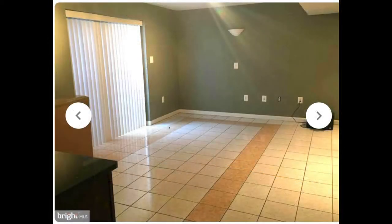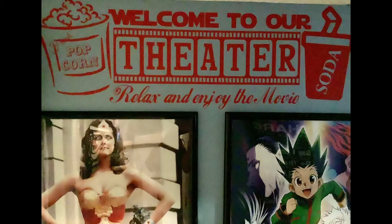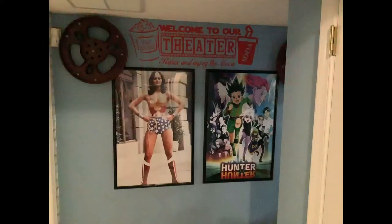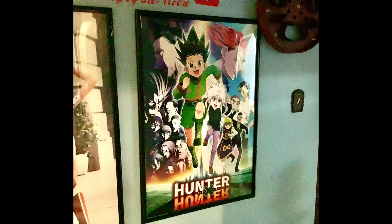Okay guys, so I hope you enjoy it. This is the after. Welcome to our theater room. My son and I collaborated on making this room perfect for both of us. So we were able to discuss what type of posters we wanted.